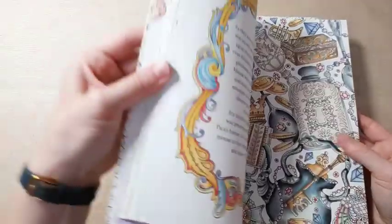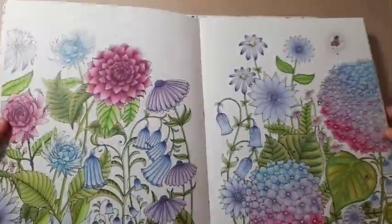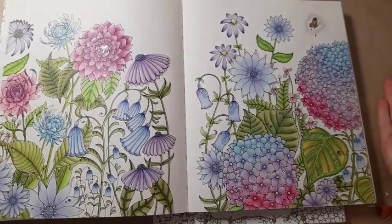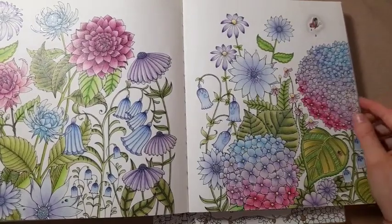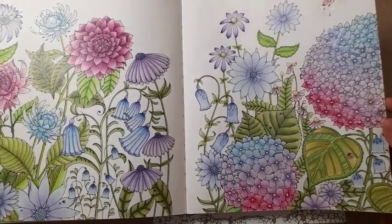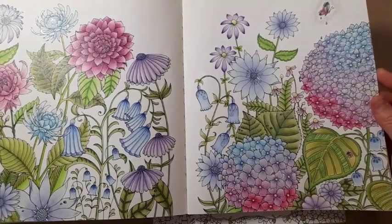If you remember from my first copy, it originally turned out like this, so I didn't do a background, and I actually think it does benefit from a background, just because in real life it would have a sky of some sort. So yeah, I'm glad that I put one in.